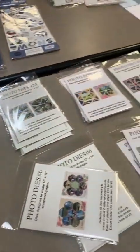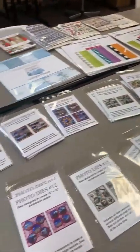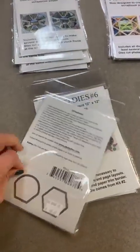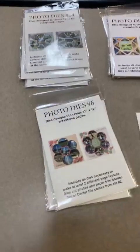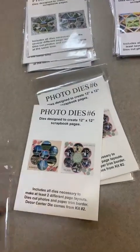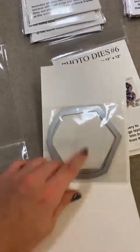And now look at all of our photo dies. So what are photo dies? Photo dies, it's kind of ingenious actually. They are designed to cut out your picture and matte at the same time. Because at first I was confused about that. I was still cutting them out separately. Nope, at the same time.